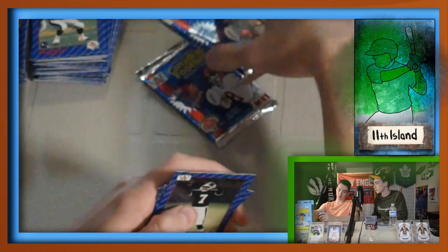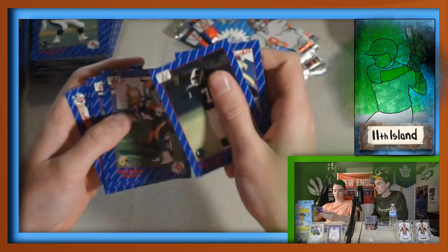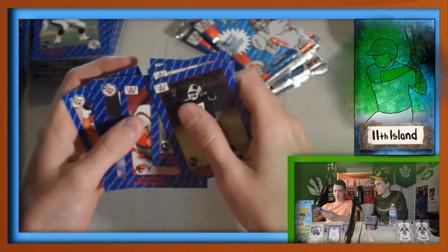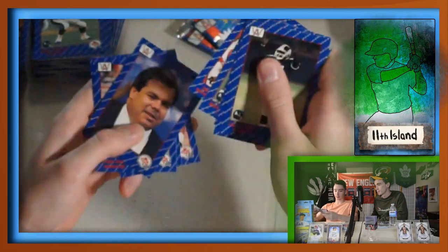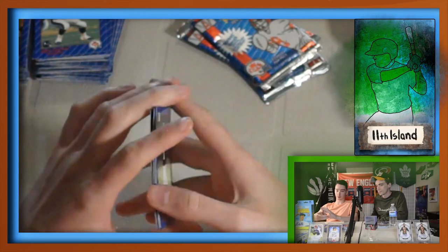We're almost through here. How many packs? 3 packs left. Feel bad, I'm just hogging all these from Chris. We're going to have to sort out who gets what in this, too, between you and me. I think there's about 5 different variations of every card at this point.